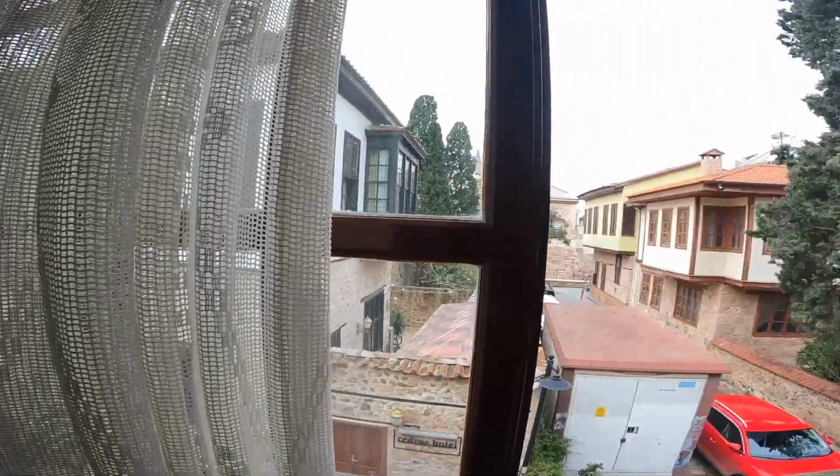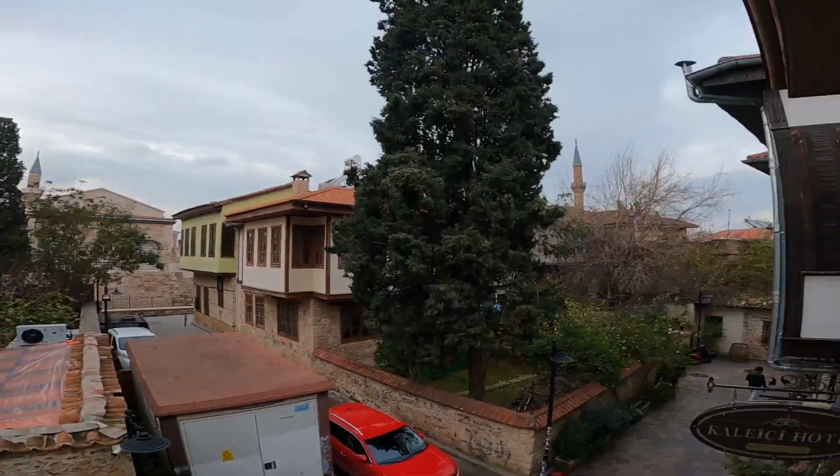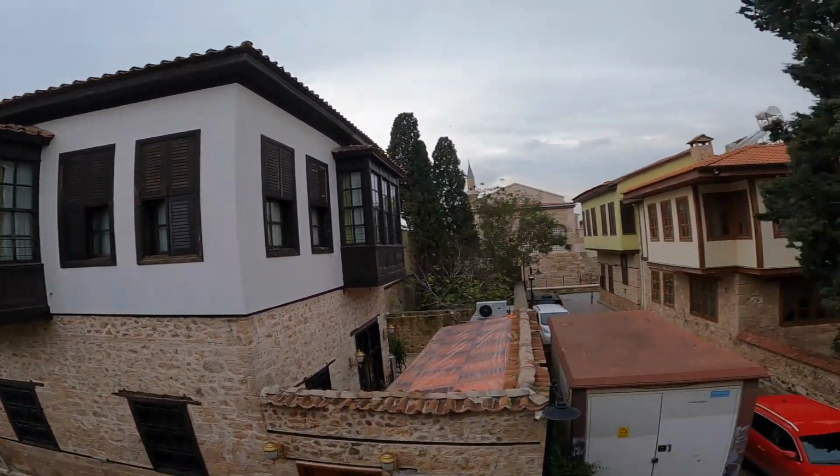The best thing about the hotel is the location. We're literally in the middle of Old Town. And there's loads of bars and restaurants over there. Not that it matters because we're doing dry January. Another 8 days to go.